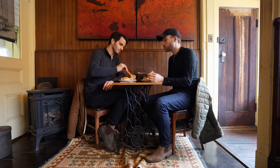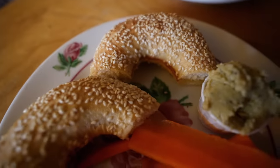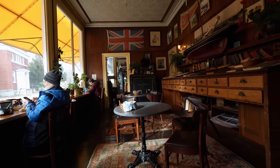Really good. I'm excited to try the hummus though. It looks so fresh. We did sesame bagels and we got carrots and hummus on the side, which is kind of an interesting combo, but based on the vibe in here, I think it's like a European thing.